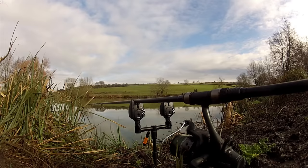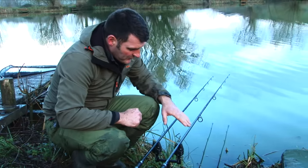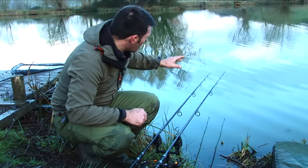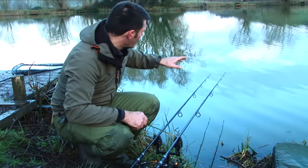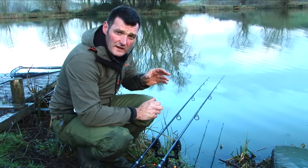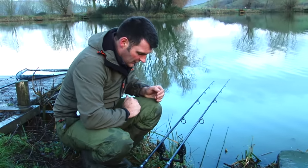And then what will happen is if a fish goes anywhere near that line, I'm going to get an indication down here. Now, it might not be a bleep on the alarms, even though they're very sensitive alarms. It might be a slight raise, a twitch on the bobbin. I'm looking at where the line enters the water just to see rings coming off that. But all these are signs in winter as to where the carp might be.